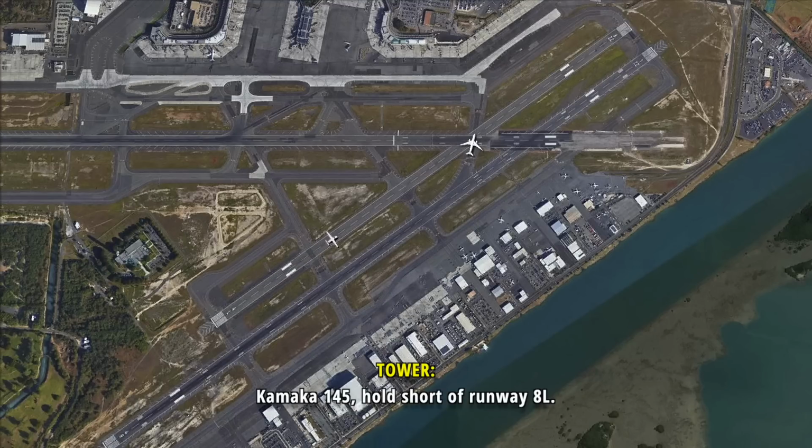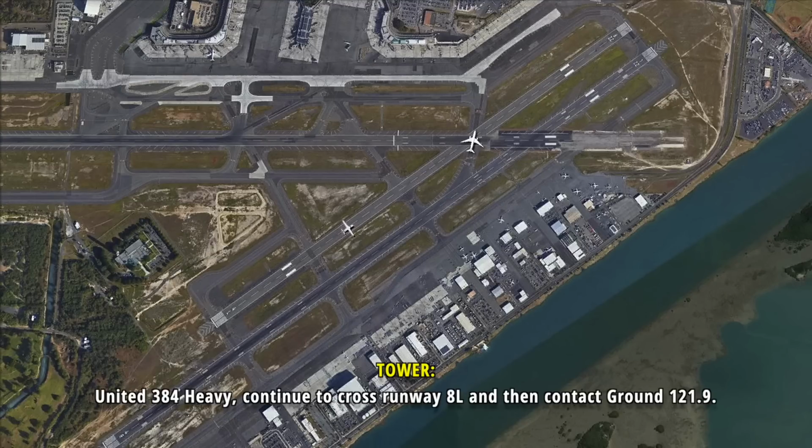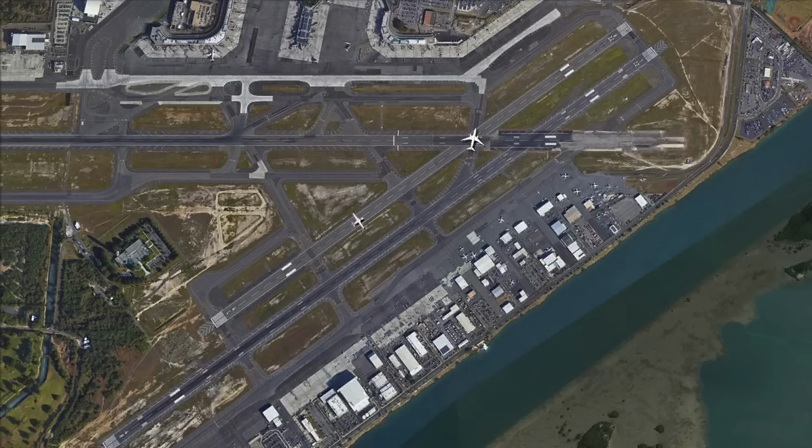Kamaka 145, hold short runway 4 left. Hold short runway 4 left, Kamaka 145. United 384 Heavy, continue to cross runway 8 left and then contact ground point niner. Continue across 8 left, United 384, ground point niner.